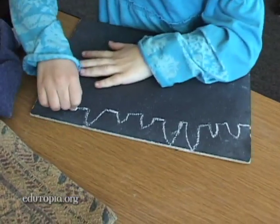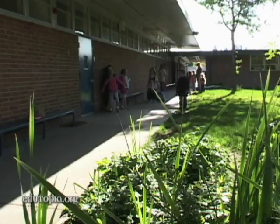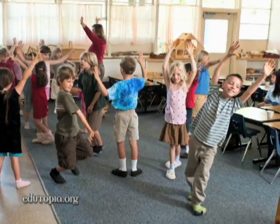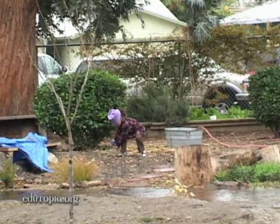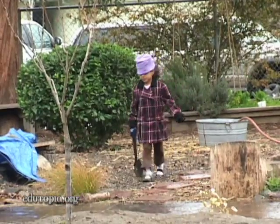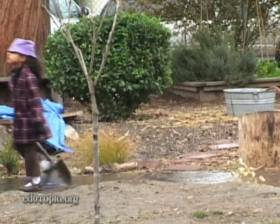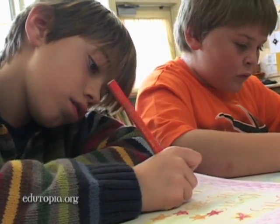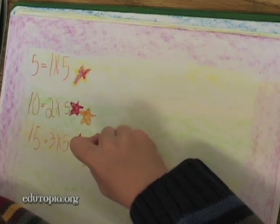Art integrates with learning at the John Moore School in Sacramento, California, one of the first Waldorf-inspired public schools. Running through the mud, digging with their shovels, singing to the teacher, really speak to Waldorf education. It's always about stimulating the creativity and imagination of the child. What Waldorf methods are, essentially, is an integration of the arts into regular curricular areas.